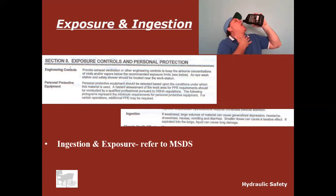So while we're talking about that, let's talk about ingestion and exposure. Most hydraulic fluids, even Skydrol, which is supposed to be one of the nastiest fluids out there, used in aviation, actually isn't as bad as you might think to get on your skin or even to ingest. I'm sure some of them are fatal, but these are pulled off the MSDS from Rural King brand tractor hydraulic oil, because I figured that's probably the most common thing you're going to work with at home or around this area.